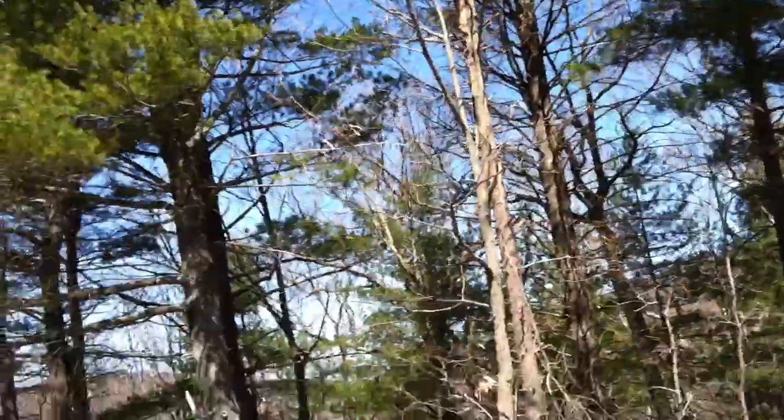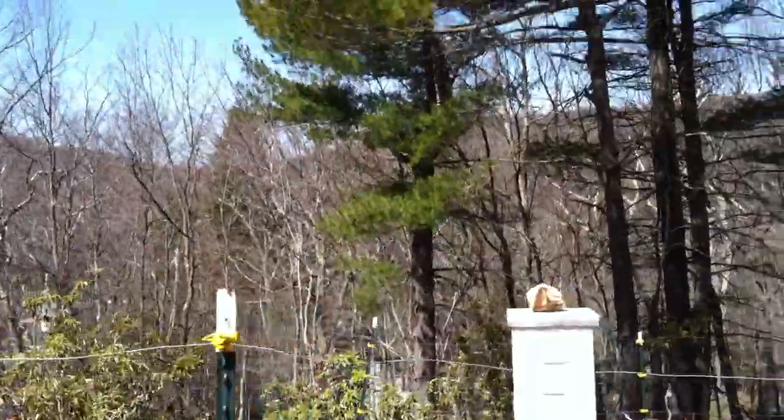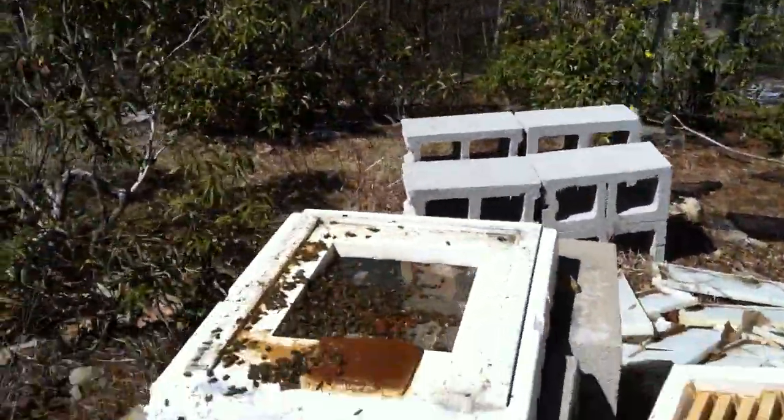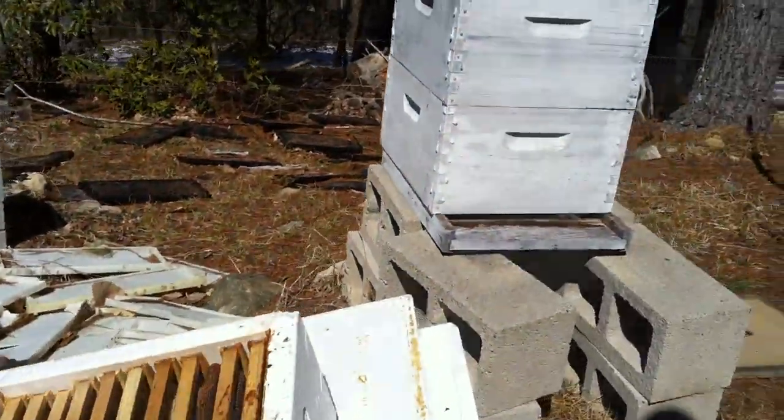Looks like a raccoon knocked over our beehive, and we're gonna have to go right it. The bees are still there, so it looks like it might be savable. Got our smoker going. Let's look at where the beehive was. Can you see that? Knocked over completely. Alright, let's work on it.